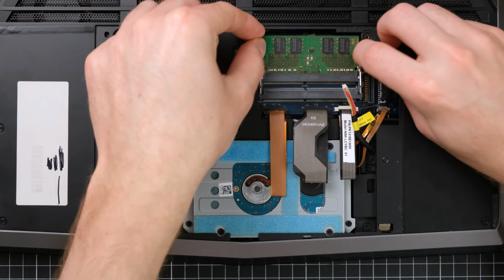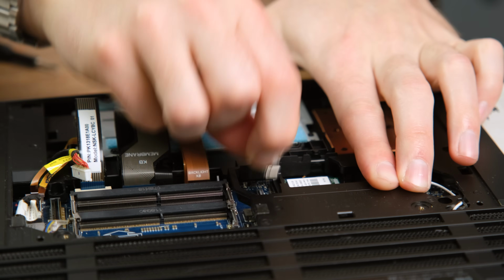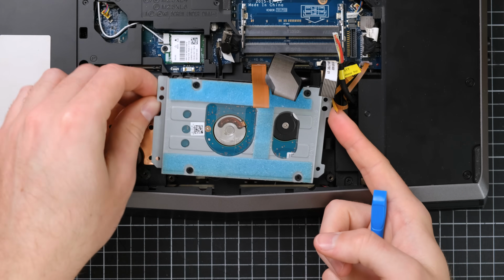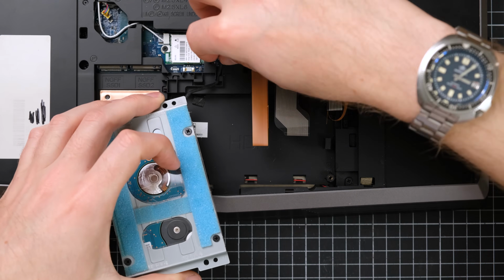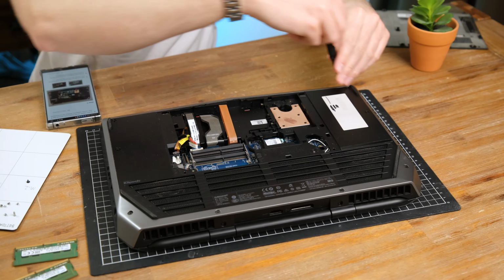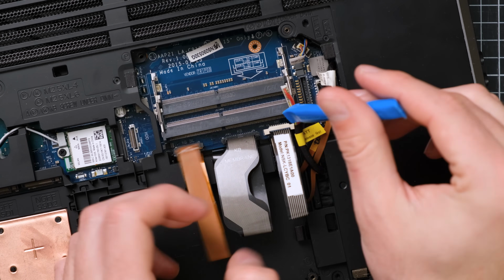I'll be switching out this 8GB of RAM for some faster, higher capacity sticks. The old 2.5-inch mechanical hard drive will also be upgraded. I've got a bunch of 240GB MX500 SSDs. I'll put one in here for storing games. To dig in further, you've got to remove all of these case screws that you can see, including the one that was underneath the RAM sticks. And be sure to disconnect all of the ribbon cables linking the motherboard to the keyboard deck.